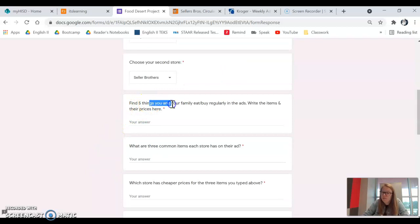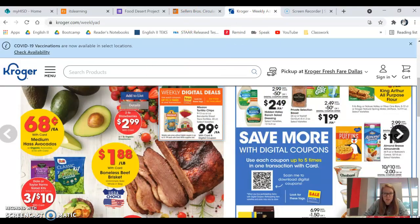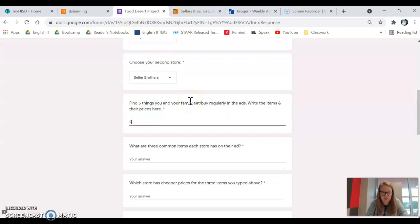Then I'm going to find 5 things that me and my family eat or buy regularly in the ads, and I'm going to write those items and their prices here. So I'm going to go through. I usually buy strawberries. So I'm going to say 2 pounds strawberries was $2.99. And then I'm going to keep going and do 5 of those. All right, and that was at Kroger, right? You only have to do 5 items, so it can be 3 from your first store, 2 from your second store, 5 from one store.